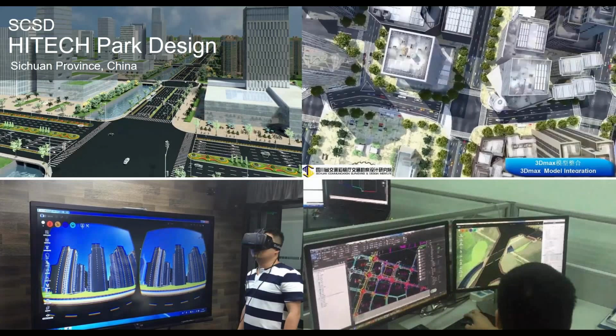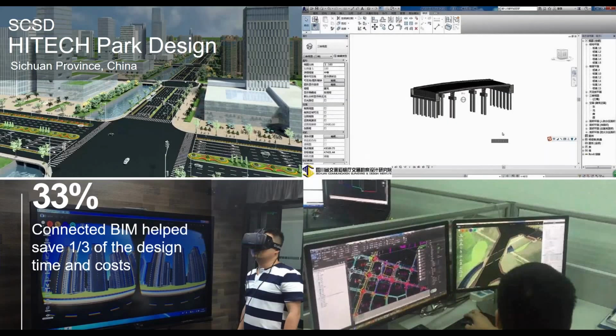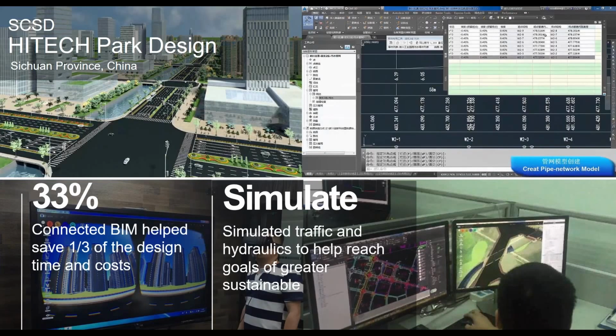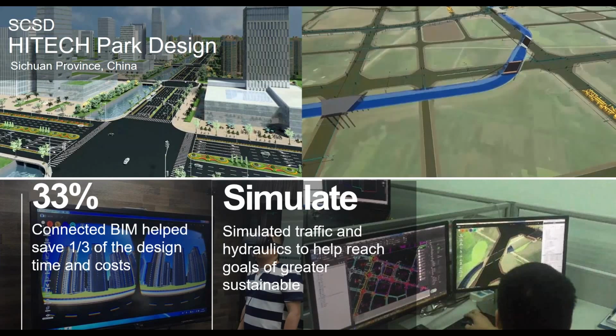Last one here, high-tech park design. And using virtual reality, connecting BIM, they felt they actually saved 1/3 of the costs. A big part of this was the simulations. They were able to simulate traffic. They were able to simulate the hydraulics. And all of this led them to make sure that their entire team knew what was going on.